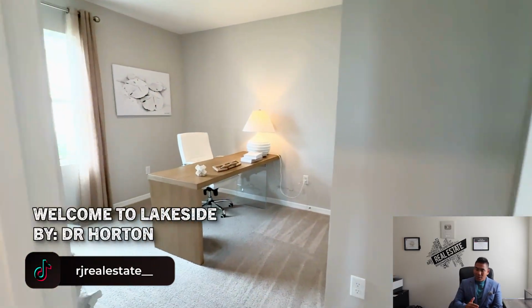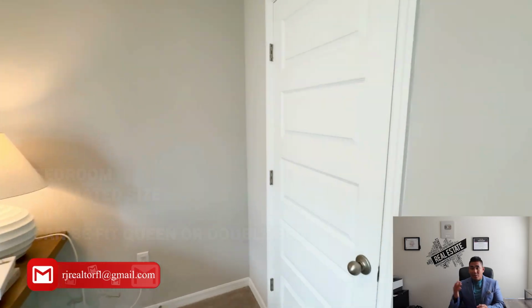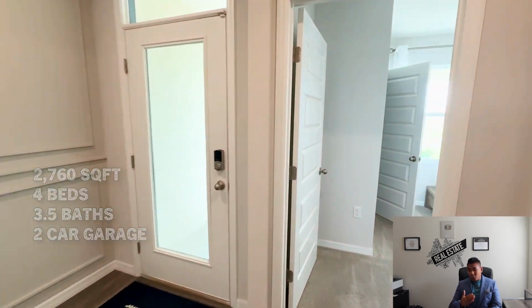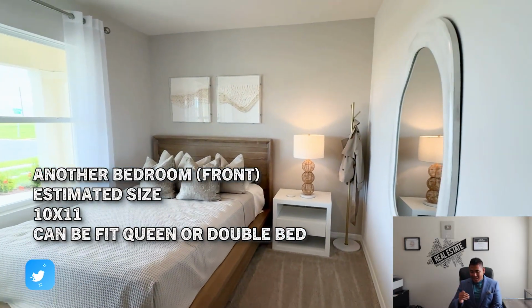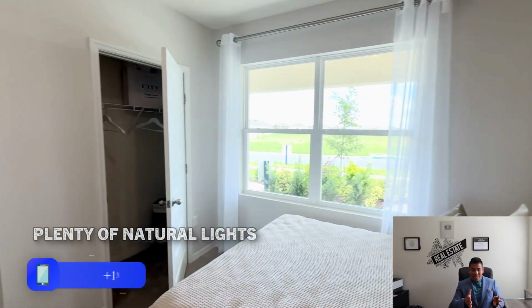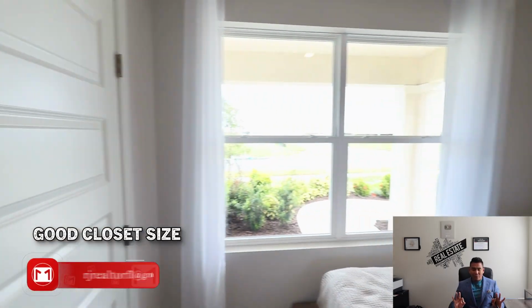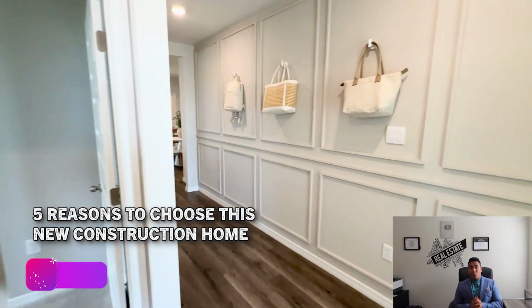Welcome to the Lakeside Model by DR Horton. This Lakeside Model is just a little bit new out here in Central Florida. This is a 5 bedroom, 3 bathroom, 2 car garage, and just over 2,000 square footage, which is 2,077 square footage to be exact. First of all, I will give you 5 reasons why you need to consider owning and living in this particular community or this particular model. As you can see inside of the home, it's very beautiful, very spacious, and I will tell you why you need to consider this beautiful new construction home.